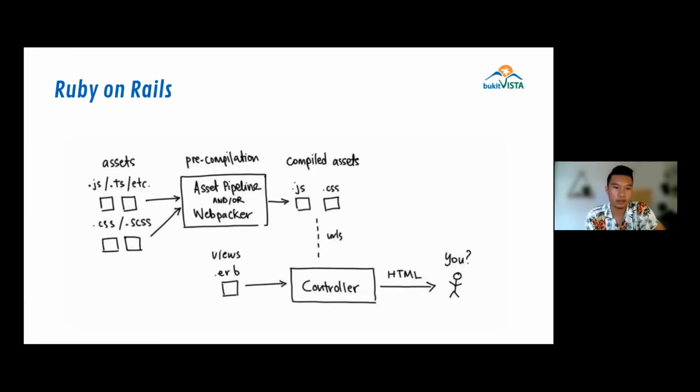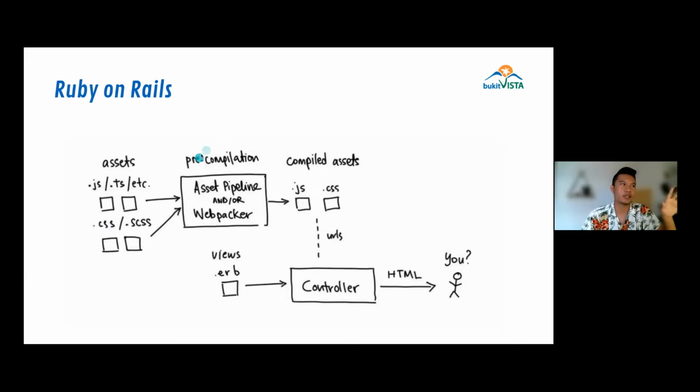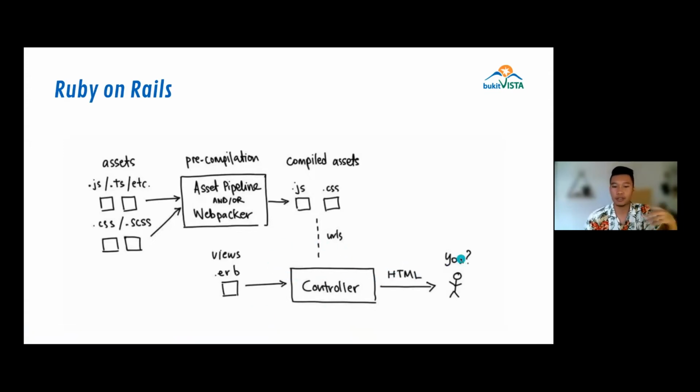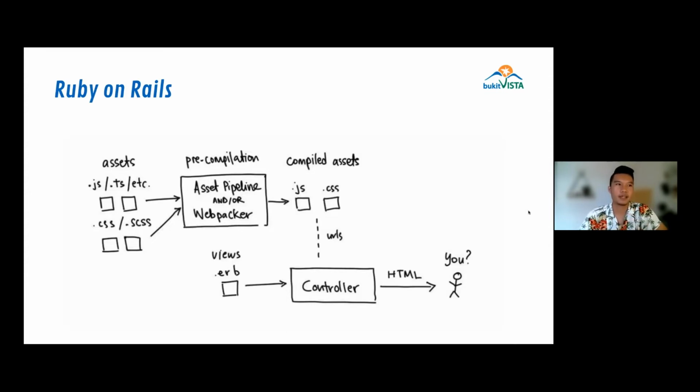In the beginning, we say that we write something in HTML and we serve it to the user, and that's it, right? But here it's a little bit more complicated. We need to manage the assets where we actually need to modify, and then we need to do a pre-compilation, and then we need to compile that, and then we display the HTML to the user. So this is a little bit different approach than the classical HTML, CSS, JavaScript. I put it here just to make sure that you also know that this exists somewhere out there.